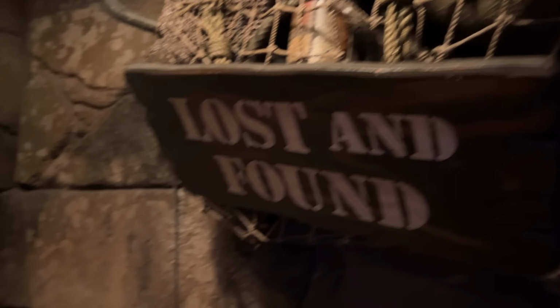So here in this room, there's a Pizza Planet truck right there, apparently. And it's a hidden Mickey, like the wheels of the Pizza Planet truck. I don't know if you can see that very well.